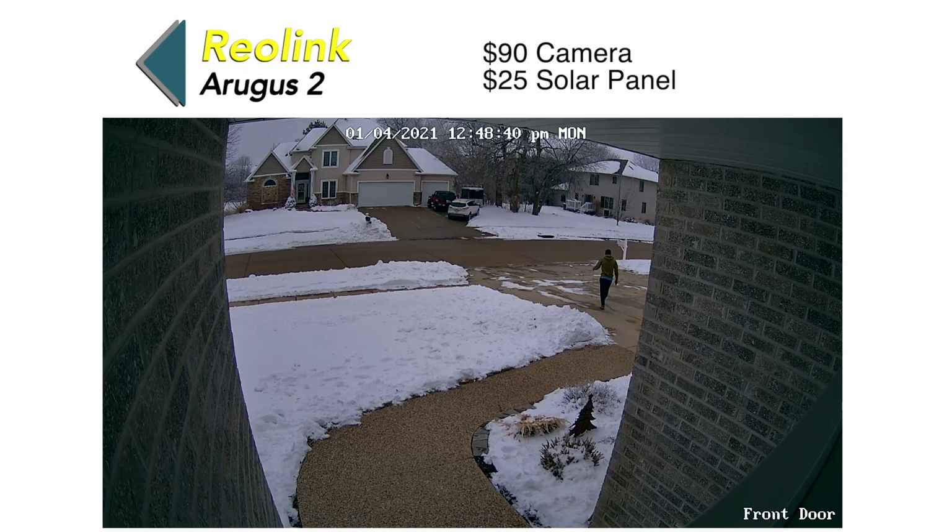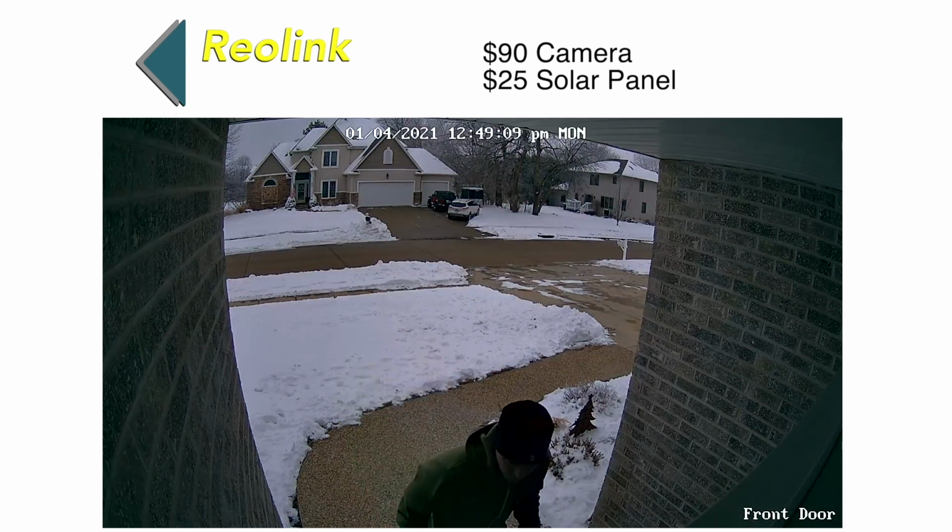With the value of these things, you're going to have to figure that out, right? Would you rather have the features of this and the little bit higher image quality and the solar panel, which is extra, or would you rather have multiple of these or save money? Now, if you want to save even more money, you could get the Wyze Cam V3. That's not a fully outdoor camera, and it's not battery powered. And I think the battery powered is what it's all about, right? Because you can put these literally anywhere.